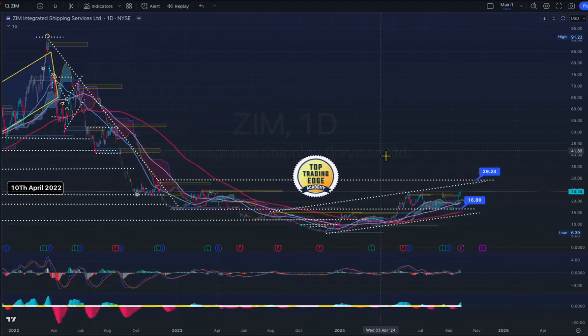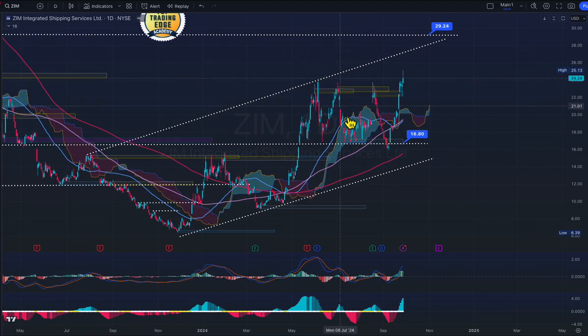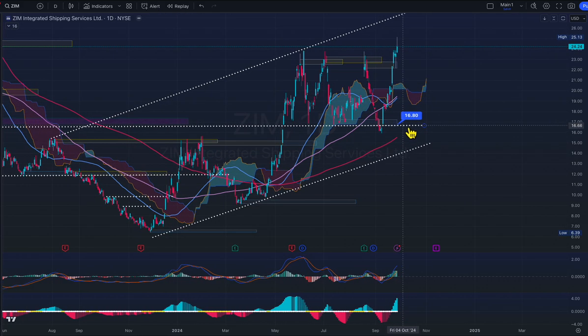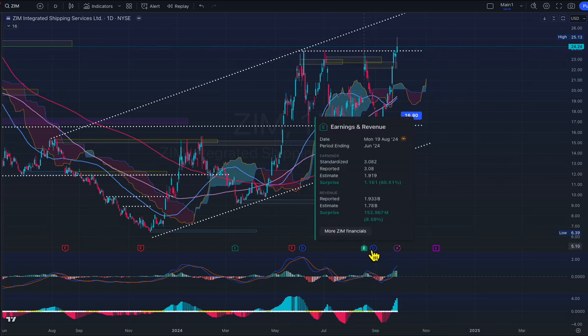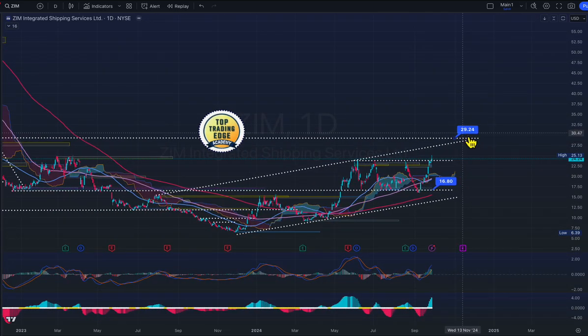This is the shipping company. If you take a look at the market, it keeps testing the top, with rejection. Now we're trying to poke through, folks, right here, Zim. You see that? That's what I like about it. And look at the fundamentals here, strong. So this breakout, folks, could easily go to $29. All right, so that's why.